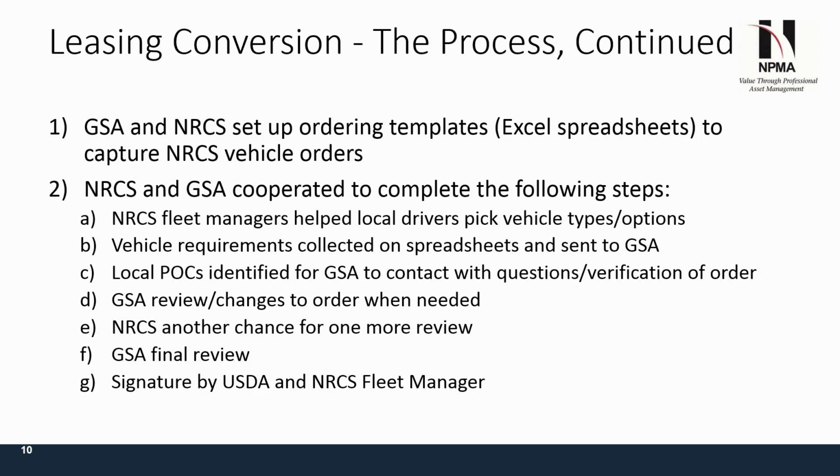GSA reviewed the order and made changes to it when necessary. If there was a certain vehicle that wasn't available, or a certain options combination that wasn't available, they made those changes and gave it back to us for one more review. Every time it changed hands and went back and forth, we made some updates to it. GSA then did one final review, and then gave it back to us for a final signature by the USDA Fleet Manager and the NRCS Fleet Manager.